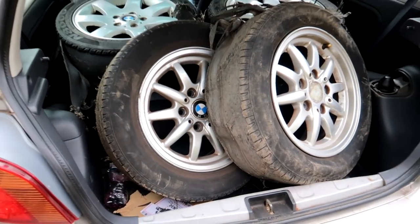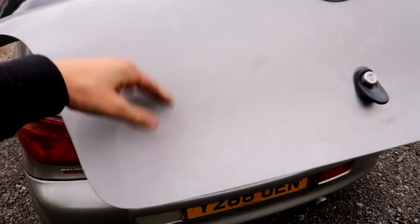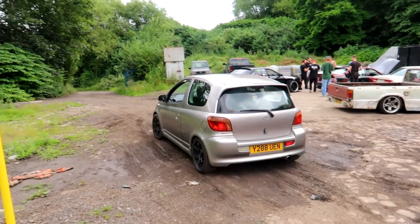I'm going through tyres at a quicker rate than I expected. So I'm sending Al off and he's gonna go to the tyre shop and get some more. To be fair, the tyres I bought stupidly were from scrapyards and they all had dry rot, so I've gone through them pretty quick.